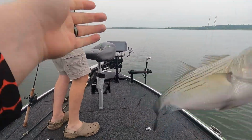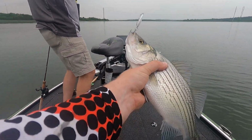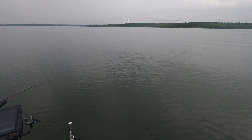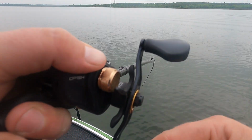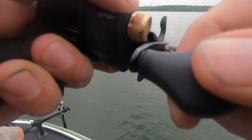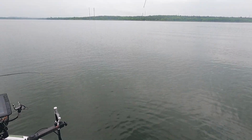Gotta be careful now. These stinger hooks are the ones that'll get you. Look at that thing. Golly. Got him. No, oh, actually, I don't know how little he is. He feels nice. Oh yeah. Oh my gosh. Big one? Dude, big one. Or big shoulders.